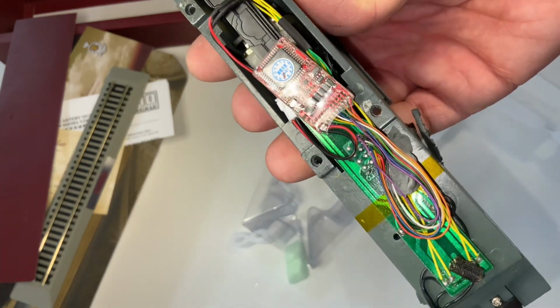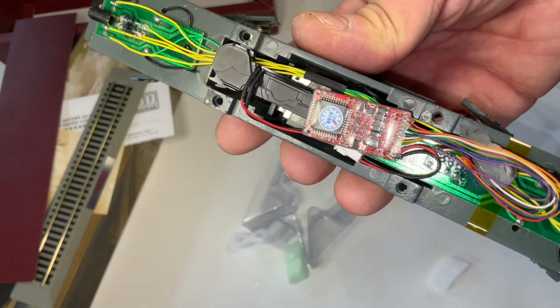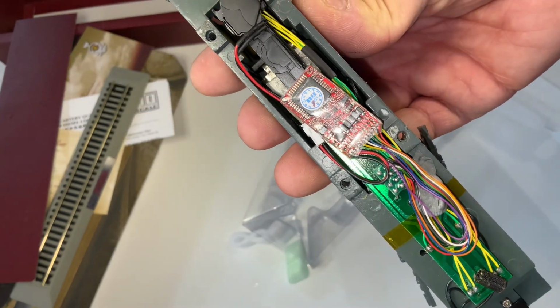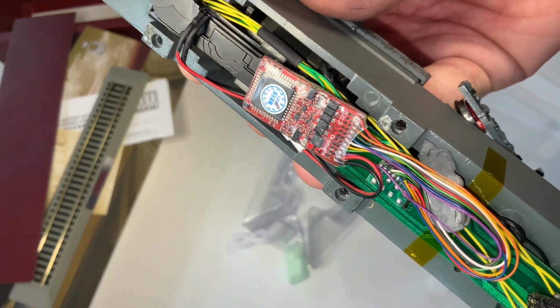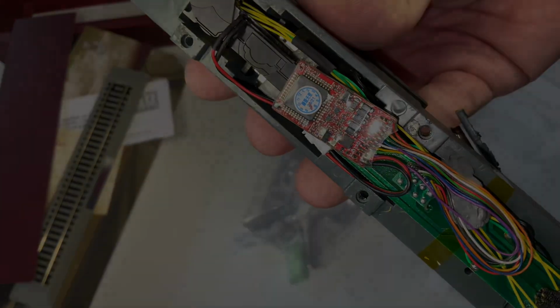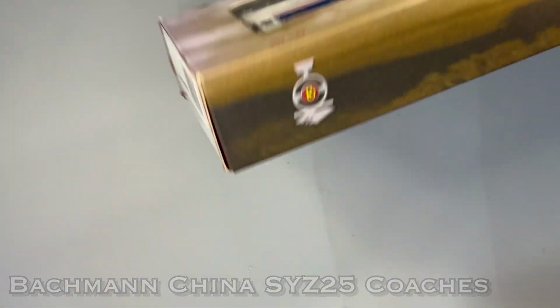I went ahead and installed the Chinese-made decoder that's specifically made for the DF11. I don't know if they really went out and recorded the DF11 or not, but I wanted to see what this decoder was like. It comes with the speaker that you see there, and because of that, it fell into place pretty nicely here. The coaches that are going to pull are the Bachmann China SYZ25 Quasi High-Speed Coaches.